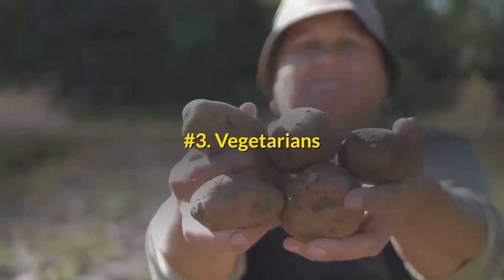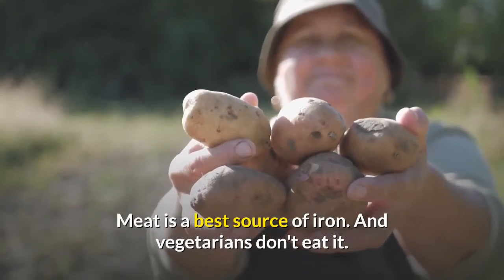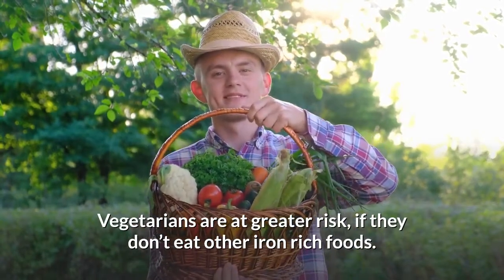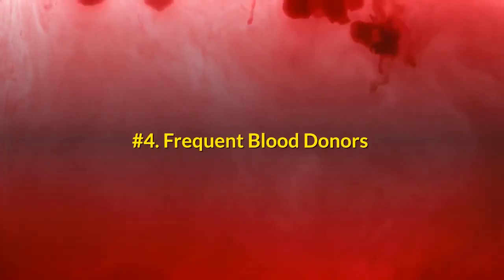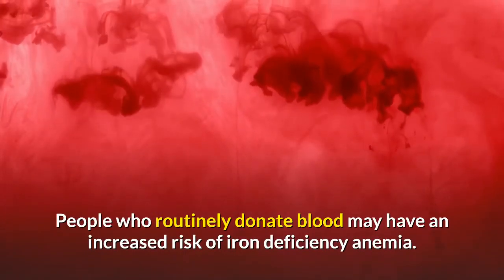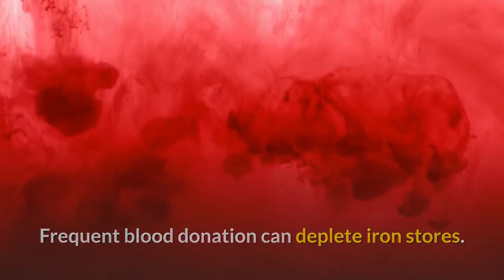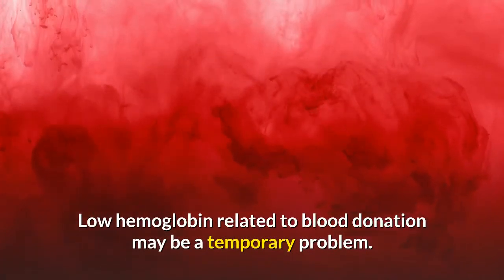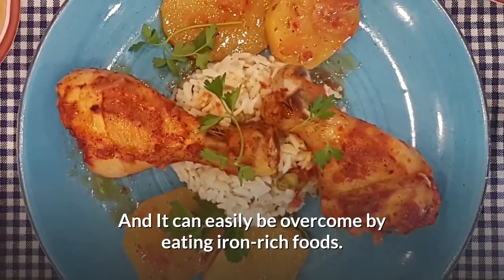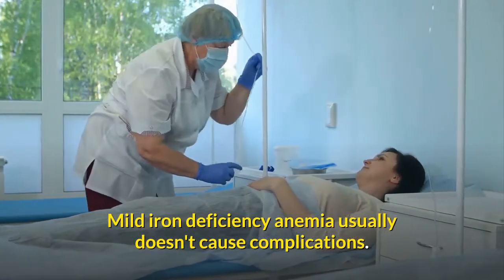Number 3. Vegetarians. Meat is the best source of iron, and vegetarians don't eat it. So vegetarians are at great risk if they don't eat other iron-rich foods. Number 4. Frequent blood donors. People who routinely donate blood may have an increased risk of iron deficiency anemia. Frequent blood donations can deplete iron stores. Low hemoglobin related to blood donation may be a temporary problem, and it can easily be overcome by eating iron-rich foods. Mild iron deficiency anemia usually does not cause any complications.